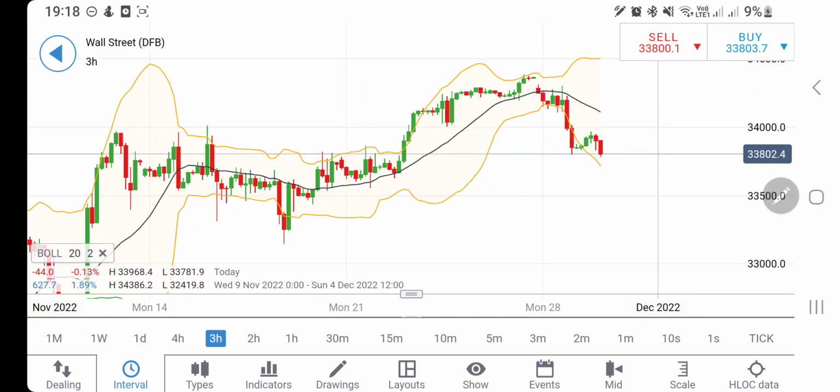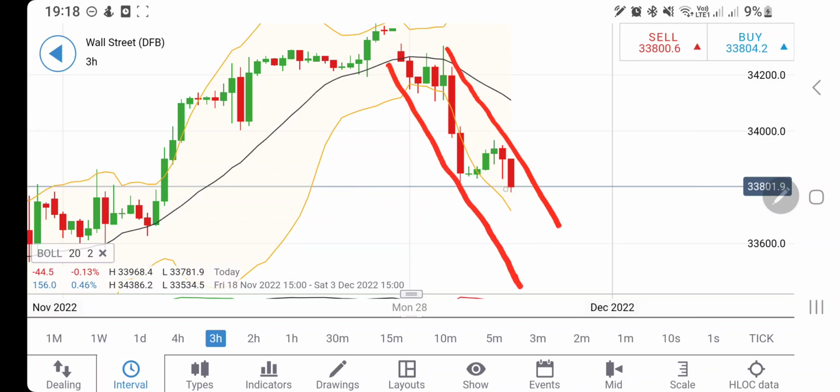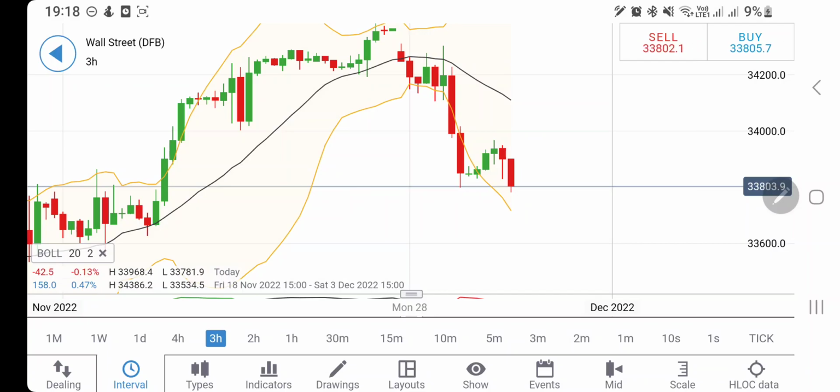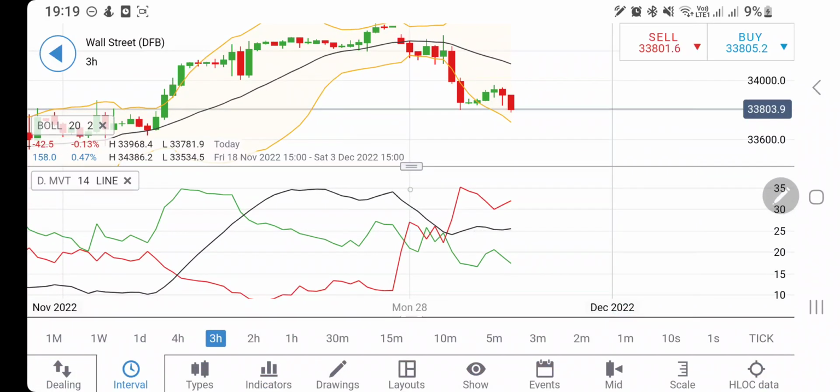Now look at the 3-hour charts. On the 3-hour charts, drop, retracement, drop. Now it appears that it is trying to trade extremely bearish, and the channel is sharp enough for it to take it for 33,600 levels. Also, once it breaks beyond 33,770, 33,750, you can stay short for 33,700, 33,600 and 33,500 levels. On the upside, beyond 33,920, you can buy and then expect it to rise for 33,950, 34,000 levels.